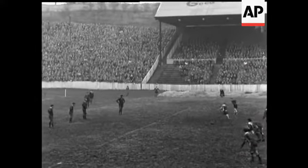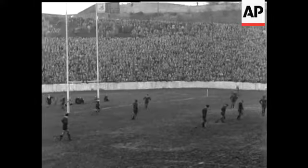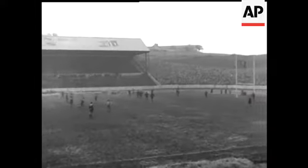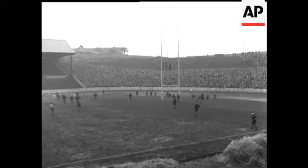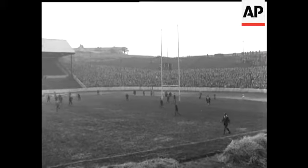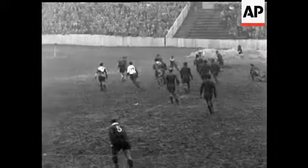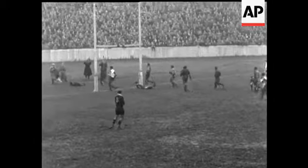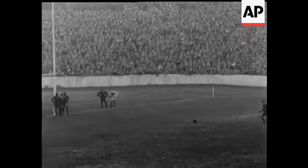It was converted. 7 points all at the interval, and here's Britain's only scoring gesture in the second half. A penalty goal by Mortimer. Australia had the last word, three of them in fact, a trio of triumphant tries, two converted by Clifford. Final score, 9 points to Great Britain, Australia 22.